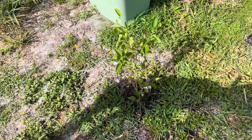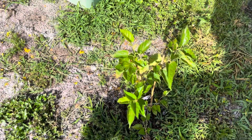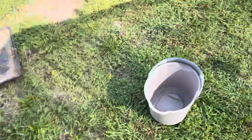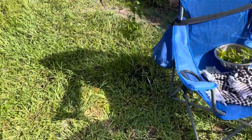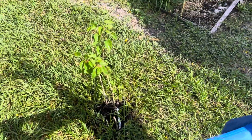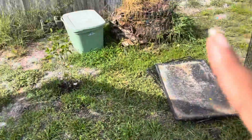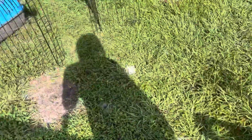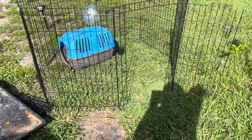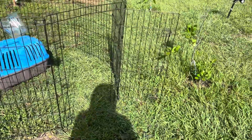I have 2 mulberry trees. I think this is my world's best. And then I have, what's this one? Everbearing. Nope, reverse that. This is the world's best. And then that's the everbearing. This is where I put the baby chicks to get some sunlight and some free grass, and just to kind of stretch their legs.